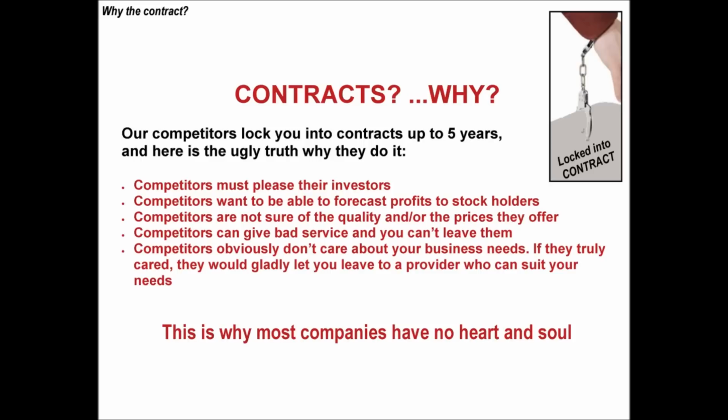There are 5 reasons for contracts. Competitors are obligated to please their investors first, not you. Competitors want to be able to forecast profits to stockholders and their chief officers. Competitors are not sure of the quality or the price they offer, and they're afraid you'll leave them.